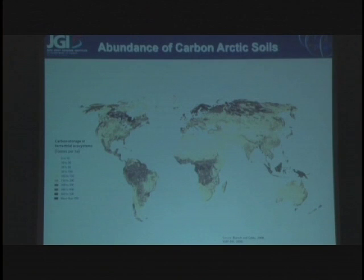So why does this matter? Well, it matters because there is a huge abundance of carbon stored in the permafrost. Now what you're seeing here is a map of carbon storage in terrestrial ecosystems. And the darker the brown, the more carbon is stored. And you can see again in these Arctic regions where the permafrost is that there are really incredibly large amounts of carbon stored there. And much of this carbon is in the form of undecomposed plant material.